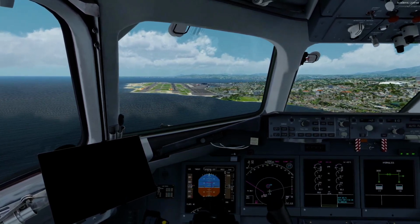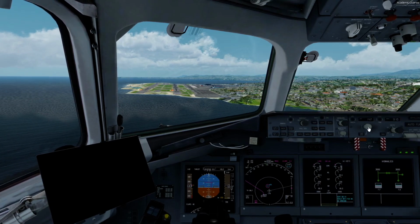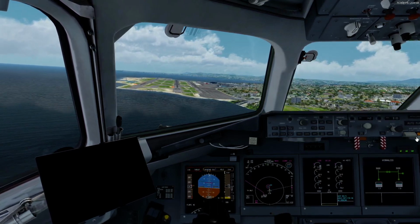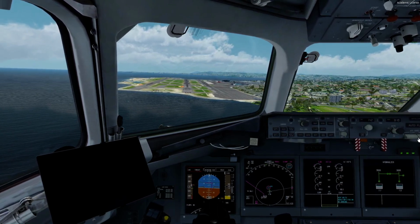How do I take control of the speed then? Do I just disconnect that? Okay. Let's put it back in. Whoa, God, didn't want to do that.